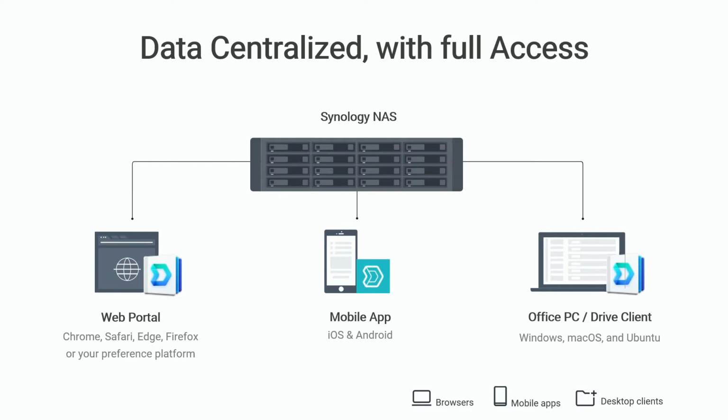For the web portal, simply grab a device, open the internet browser, and enter the IP of your NAS. Then you will see all the files just like in Windows Explorer. So you don't need to worry if you don't have your company computer in hand. You can also get your data with your mobile device. Simply install our mobile apps and you will have all your data with you.